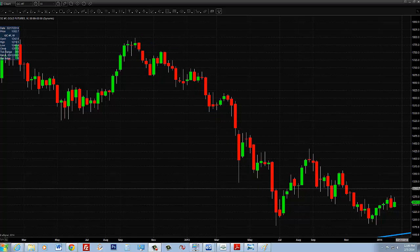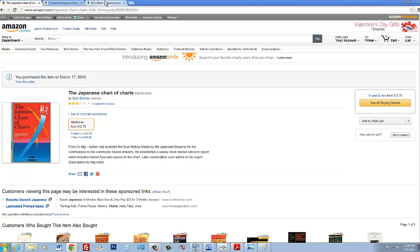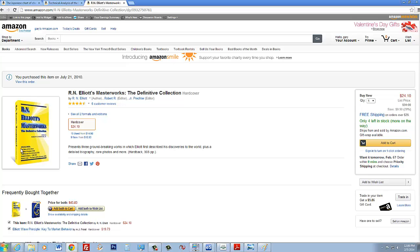Now, the third book that I'm going to recommend to you today, and it's the last book I'll recommend, it's enough for one day, is R.N. Elliott's Masterworks, and really what it is, it's a collection of all of his papers and his knowledge. It's an incredibly good book in terms of wanting to learn about Elliott Wave. This is where you want to get your start after you kind of comb through the internet.